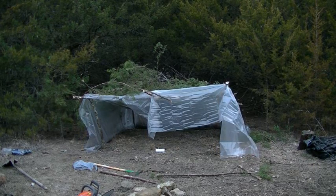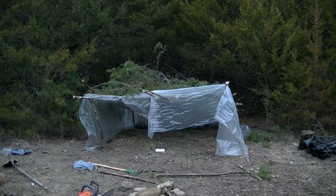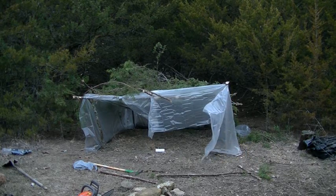I goofed up. I made the shelter too big. I didn't have enough plastic. I wanted the plastic to go clear down the front too, but I ran out of plastic, so we'll just have to deal with what we got.